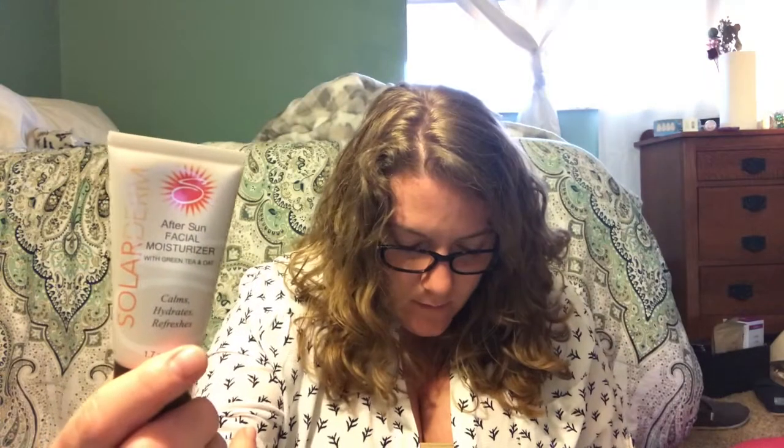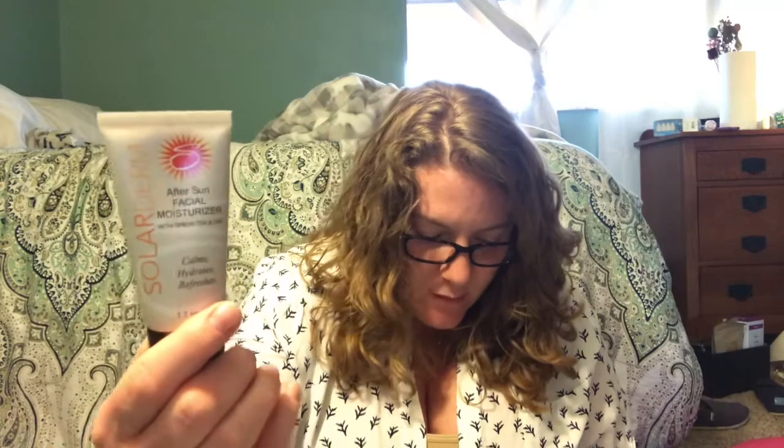And this looks like sunscreen. I think in every one of these boxes, you get some kind of sunscreen type thing. Okay, so the first one we'll show you is the Solar Derm Moisturizer. It is for after sun, but it's great for everyday usage. It's a must for the warmer months approaching. After sun facial moisturizer with green tea and oat calms, hydrates, and refreshes. This would be nice to have.